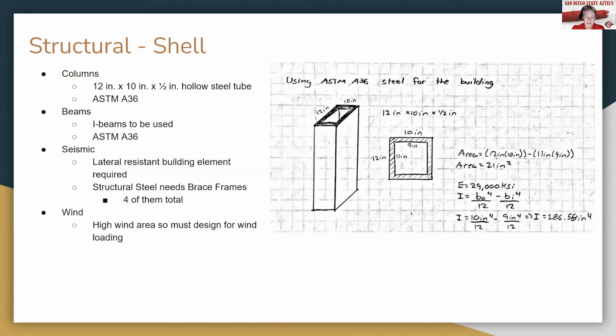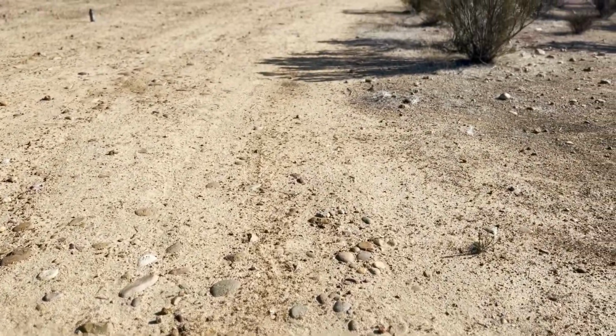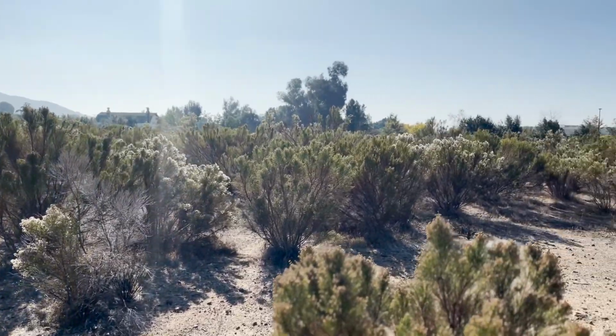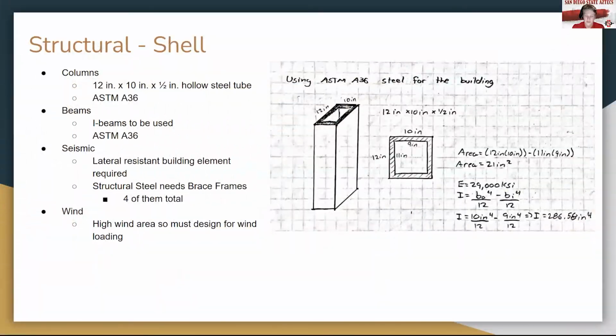Furthermore, we have to design beams that will fit into the structure, and currently all I have designed is the I-beams, and they're going to be made of ASTM A36 steel. We also have to worry about seismic load since the building is built in California. As such, we need brace frames, and there will be 4 of them total in this building. Lastly, our building is built in a high wind area, so we have to account for a wind load on the building to make sure it can withstand that.